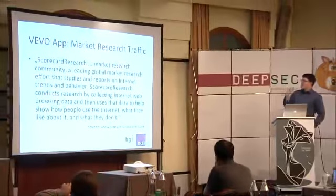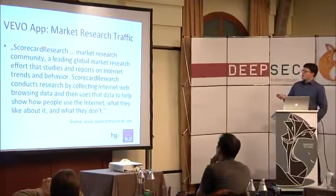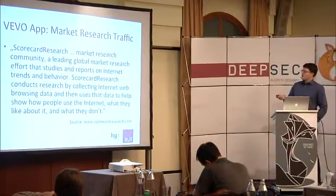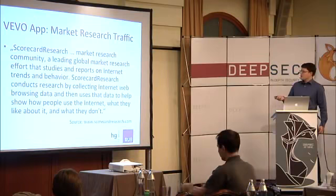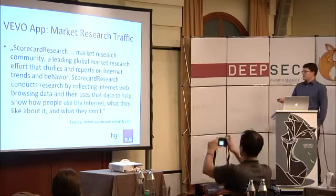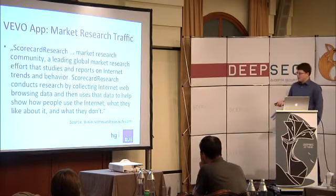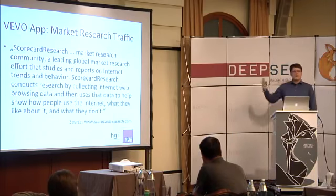So let's go on. It will be even better and better. So we have our Wireshark window and the credentials here. And what is written on the webpage of Scoreboard Research is, Scoreboard Research, marketing research community, a leading global market research effort that studies and reports on internet trends and behavior. Scoreboard Research conducts research by collecting internet web browsing data, okay, nice, and then uses that data to help show how people use the internet, what they like about it and what they don't. So why do you have my credentials?